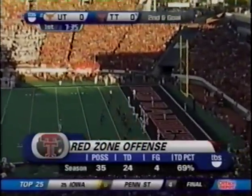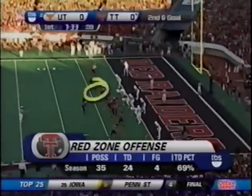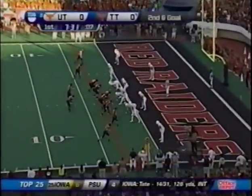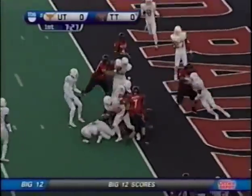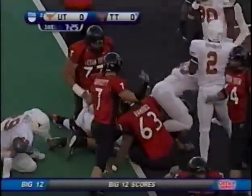Nehemiah Glover, he's in the slot. He's a guy who says, I want to make big plays. That's him right there. He wants to make big plays. Already made one on this drive. Now they give it to Henderson. Did he get in? Touchdown, Texas Tech.